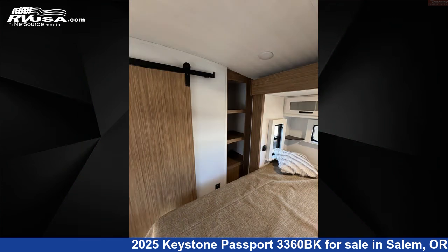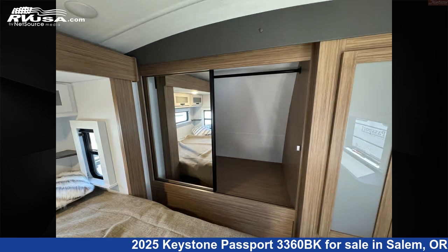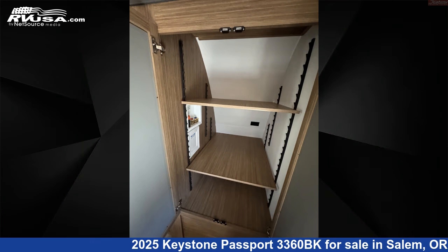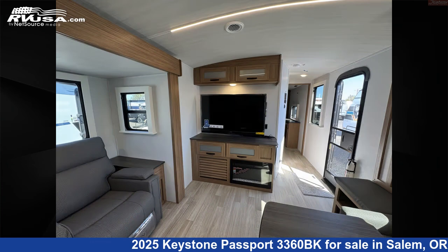The floor plan layout of this travel trailer features front bedroom, patio deck, raised patio, rear kitchen, U-shaped kitchen. The unloaded weight of this 2025 Keystone Passport 3360BK is 6,840 pounds.